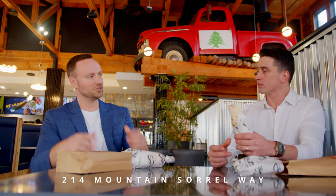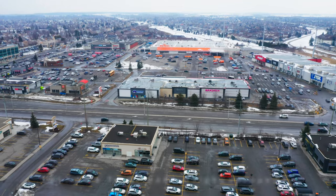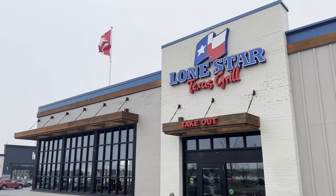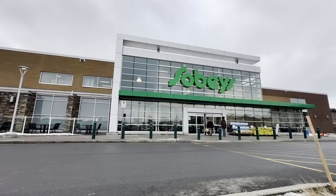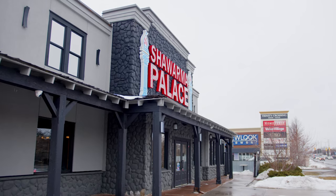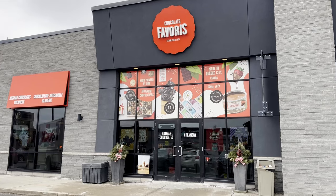Jerry, you remember when this part of Orleans was just farmland, a water tower, Wendy's, and Walmart? Feels like just yesterday. Now Orleans is well established and has all the amenities that one can imagine. Tons of restaurants, grocery stores, several schools, parks, incredible shawarma, and delicacies like Chocolat Favori and Alibaba Bakery.